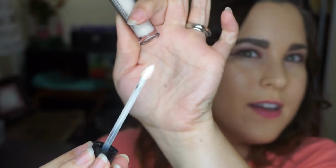Let's see what the wand looks like. I haven't even opened this yet. It is a doe foot applicator. Looks like a nice size. It has a bit of an angle there, which I do appreciate for getting in under the eyes. See how it applies on my hand. Wow, that's extremely light. I'm kind of freaking out now.